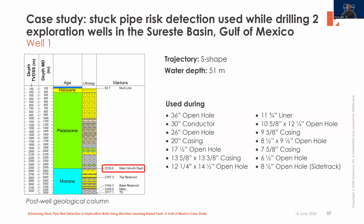The casing design for this well was fairly conservative, a normal casing design, as we didn't know what to expect. So we had two contingency liners planned in this well, an 11¾-inch liner and a 7⅝-inch, which we both needed during drilling. At the end, we ended up with a 6.5-inch open hole at well TD, and then drilled using a whipstock in a 9⅝-inch casing an 8.5-inch open hole sidetrack. For all these sections, open hole and the casings, conductor, and so on, the Exebenus spotter software was online.